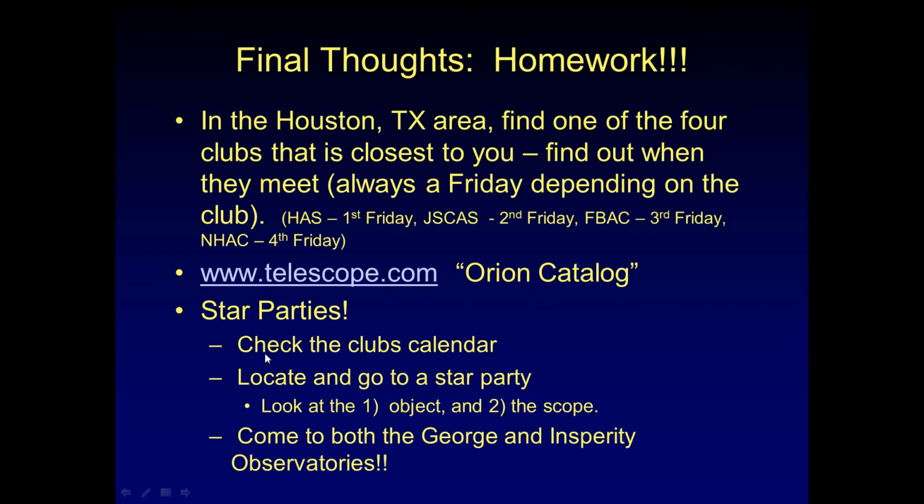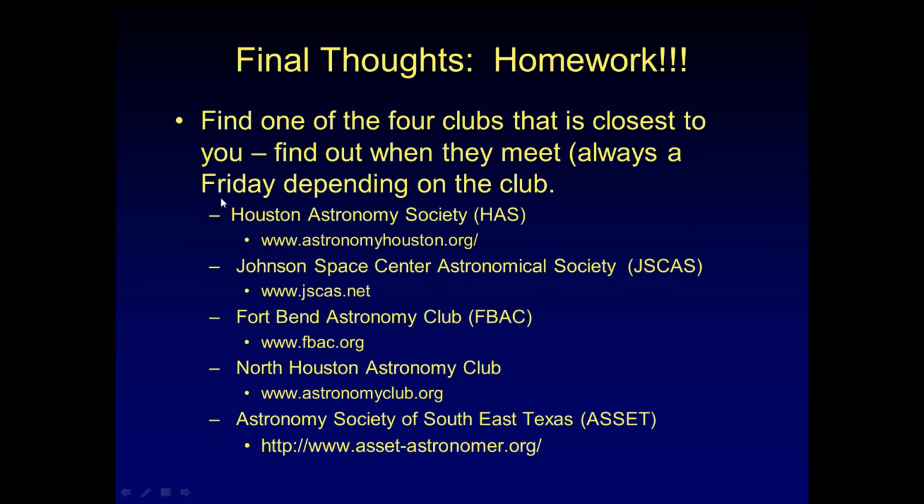Star parties, find out when star parties resume after this pandemic is over. Check the club's calendar, find out when they meet, look at the object and look at the scope. Come to both observatories. Real quick, the 4 clubs, I have the 4 websites listed here in addition to the club that's out in the East Texas area near Beaumont. All these clubs are very good clubs.